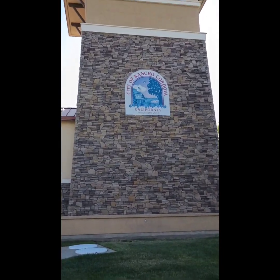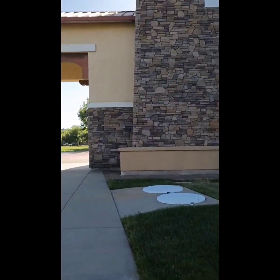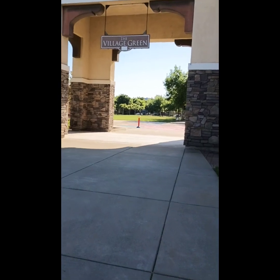So they call it the City of Rancho Cordova now. It's the incorporated city now. It's been for years now, but it used to be part of Sacramento.